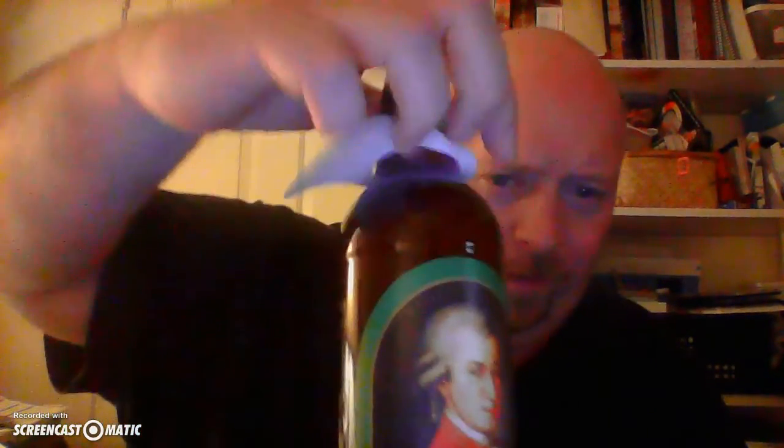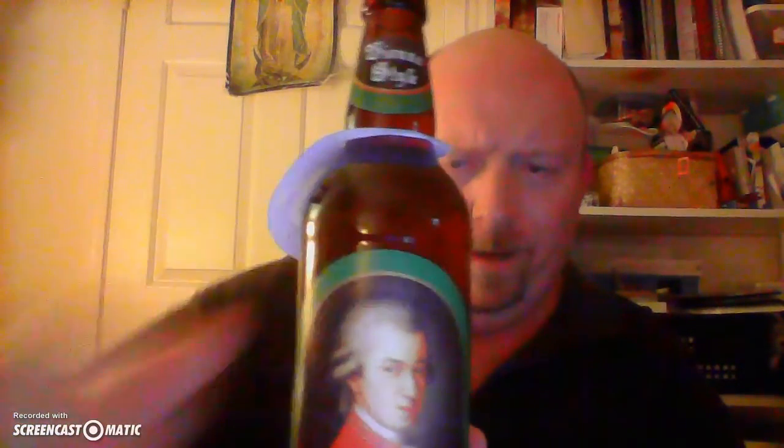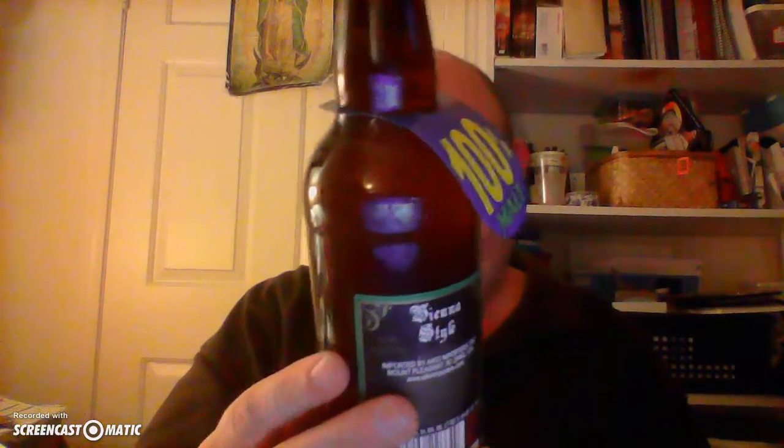The name of the brewery is actually in Cyrillic up here at the top. If you can see, I don't know how well that's showing up, but right above his head there's some Cyrillic up there. I'm guessing that's the name of the brewery because the brewery does not appear otherwise on here, and it just says Mozart Vienna style lager.